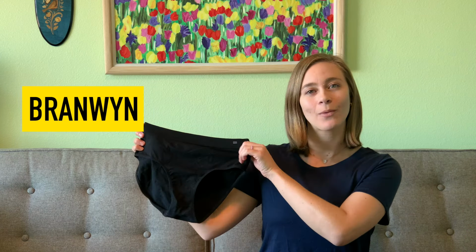I'm Lainey from Days We Spend, and this is my underwear. The most recent underwear I've discovered that I absolutely love is by Branwyn, and all of their underwear is merino wool. I want to live in this stuff. It's so good. So I'm 5'1".